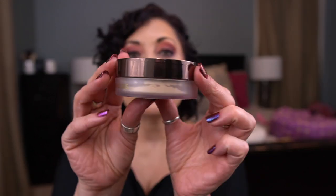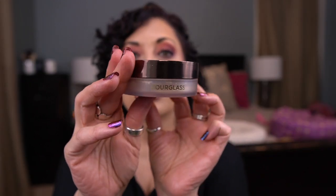Next project prompt is Significant Other Project Pan. And so for that, I had my friend Valerie pick an item for me. And she chose the Hourglass Veil Translucent Setting Powder. So it's this full size jar. And I originally was going to try to finish this, but after using it a month, I was like, well, I didn't really use that much of it.